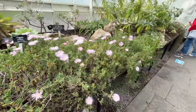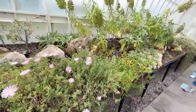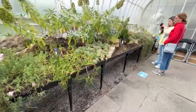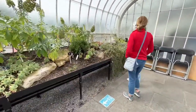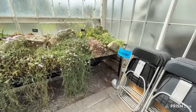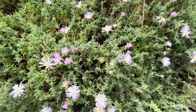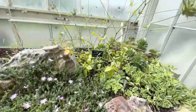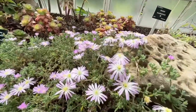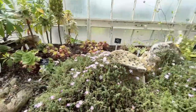Remember, if you see any bits that have fallen off that I've missed, let me know so I can pick them up and pocket them. I'm quite good at starting things off from little leaves, especially with cacti and succulents. They do it very readily. Yeah, succulents are great, Cecilia. Fabulous.